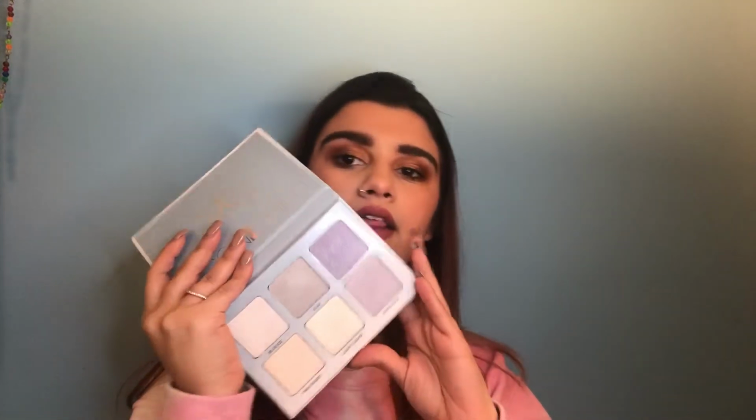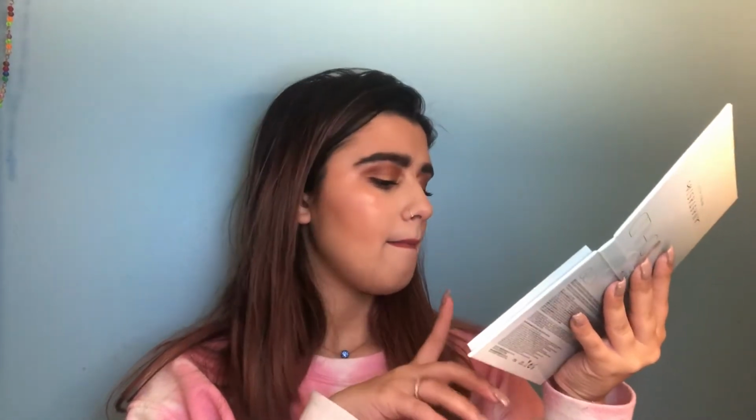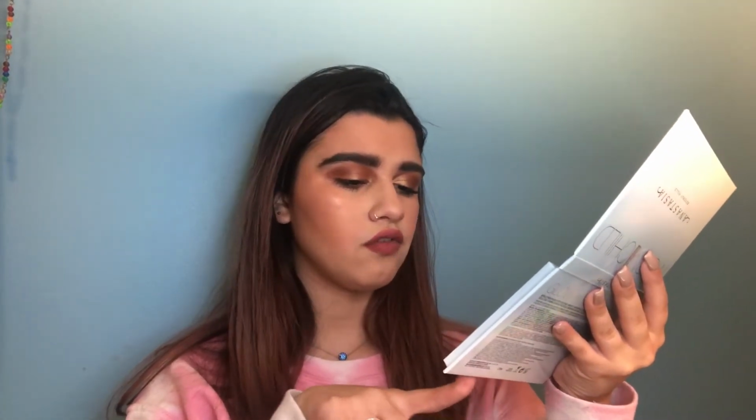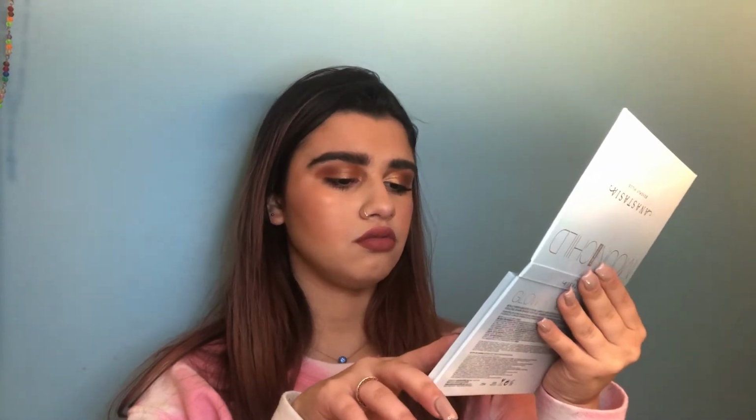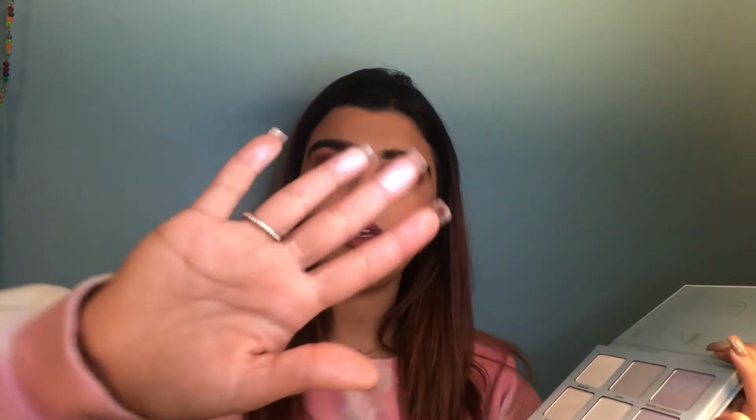open it, it does look like this. There are a couple of shades. They're called Blue Ice, Pink Heart, Lucky Clover, Blue Moon, Purple Horso, and Star. So it does come with 6, and they're not really little. They're actually good quality, and they are very, very pigmented. As you see, this is Purple Horso, and then this is Blue Ice right here.